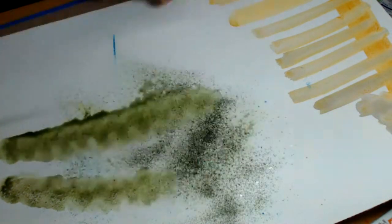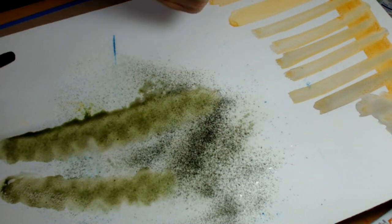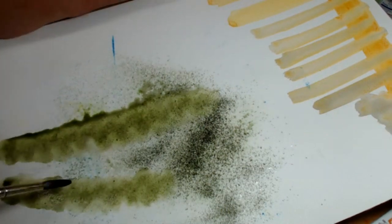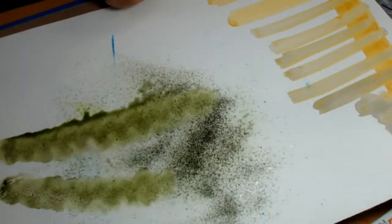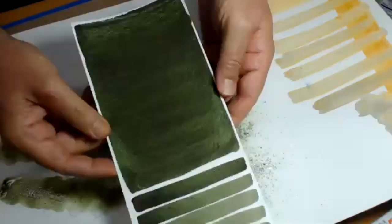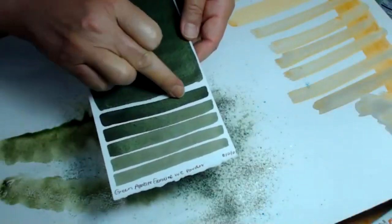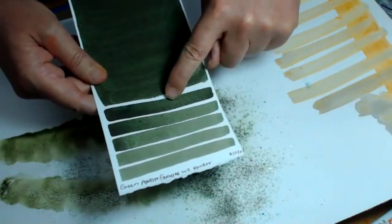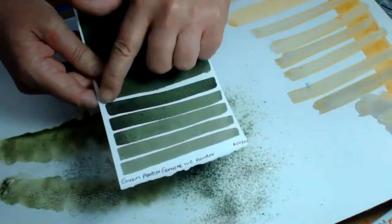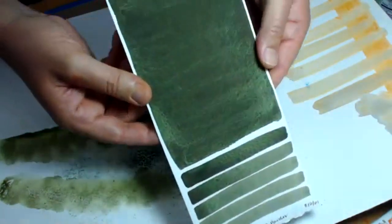Yes, Carolyn, these would be the same pigments that would be in the Cascade green in the tube, the Cascade green in the pan, or the Cascade green in the stick. So it's the same pigment. It actually has the least amount of water, so it's going to be very condensed. And then you can just put as much water as you want. Right here, this would be what would be coming out of, say, a tube. It's just really very, very concentrated. There we go.